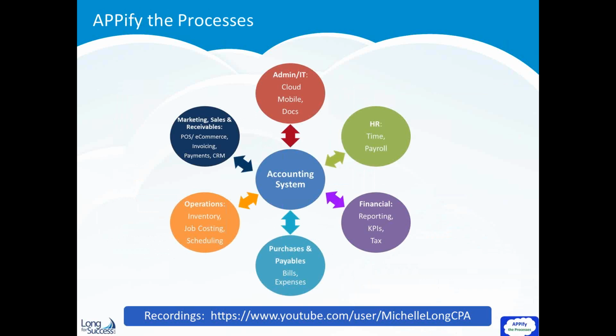So first of all, we're doing this as part of the APPify the Processes webinar series. And some of you have been following along, you've done several of these over the past few months. And the whole idea here is we want to APPify the processes. When you have a small business, you've got your accounting system in the middle. And then we have all of these processes that a lot of times need to feed data into the accounting system. And we really want to streamline our processes so we're not duplicating any duplicate entry.